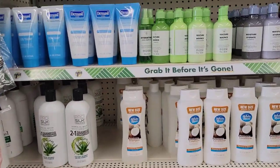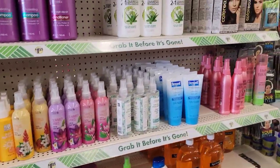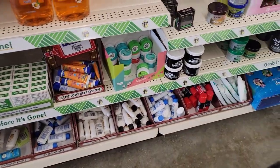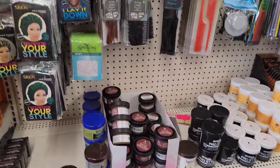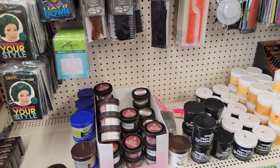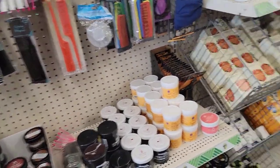So I'm not really sure how much I'm going to find in this store, but it's right outside of my little hometown. So I said, let me just ride right up here real quick and see if I can't find anything. They got the new bonnets and the new patterns. All right, if I find anything, I'll come back on.